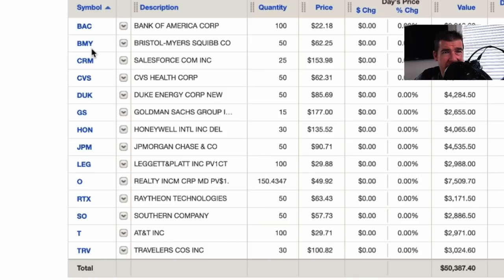I think the only tech holding that I've got here in the portfolio is CRM Salesforce. So that adds a little bit of a wrinkle of high growth. So we added a nice position in Salesforce for a cloud play. Also in healthcare, CVS. So you can see CVS and Bristol Myers. Those were the two that rounded out the healthcare exposure.